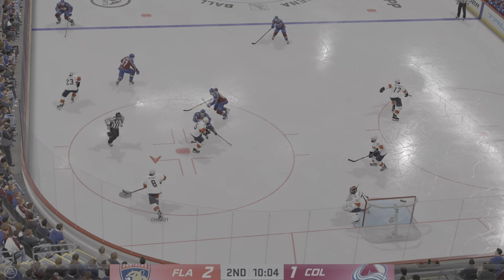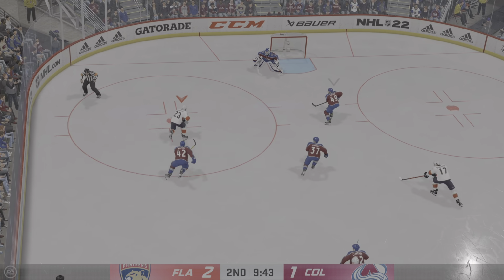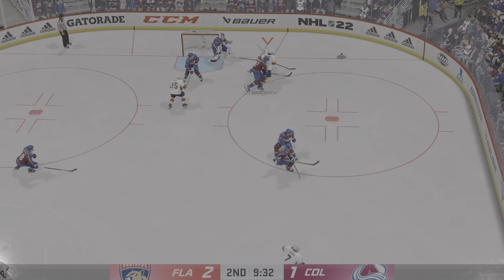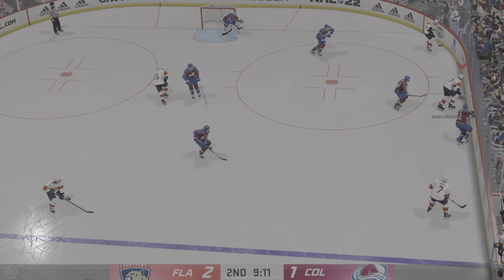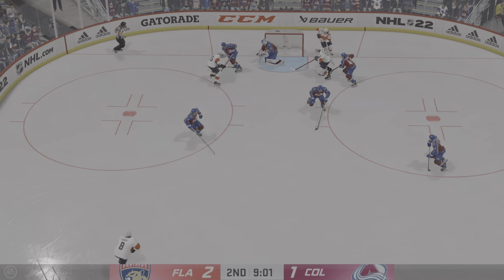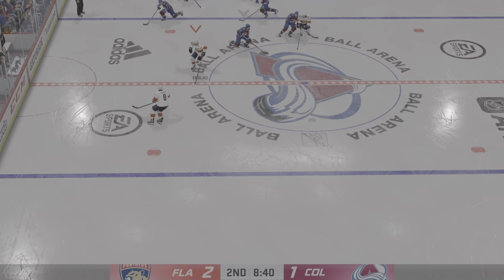Puck is dropped and he wins the draw here in the defensive zone. This is a big draw for him. His players were a little tired around him. Gets a piece of it with the trapper! Yeah, I hate it when I miss chances like this, James. You don't get many that are this quality. You want to put them away because you don't know when the next one's going to come.